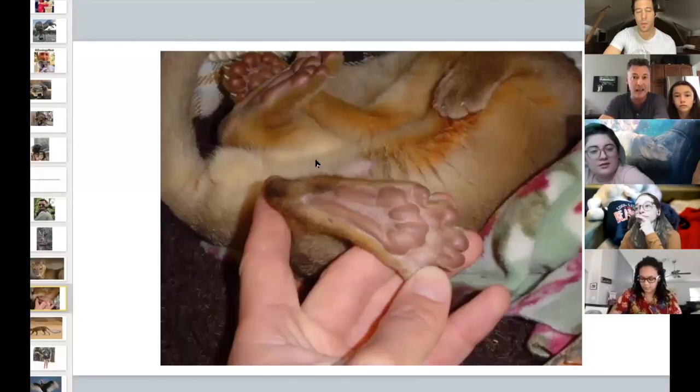That foot can also rotate 180 degrees. So no matter what direction they're going, those feet can maneuver and allow them to grip appropriately as they run.